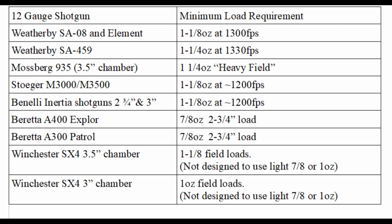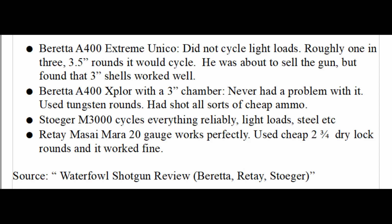The guns that are intended to cycle light loads the best seem to be the Berettas, and the Winchester SX4 comes in second. However, there are a lot of guns that aren't on this chart that can cycle light loads as well. One last thing, I find it interesting that the Benellis and the Stoegers with 3.5-inch chambers are intended to cycle lighter loads than the gas-operated 3.5-inch chambered guns. This segment is based off the experience of 4 men who hunt waterfowl together.